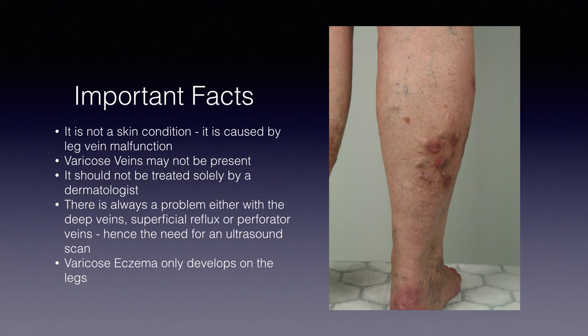The true nature of varicose eczema is actually a malfunction of the veins of the legs, causing inflammation and scarring of the skin. So, problems with the deep veins, such as a blockage from a deep vein thrombosis, or backflow in the superficial veins, called superficial vein reflux, can cause varicose eczema. Varicose eczema only develops on the legs, of course, and it is always associated with leg vein malfunction. So if you have eczema on a different part of your body, it is not varicose eczema, and you should see a dermatologist.